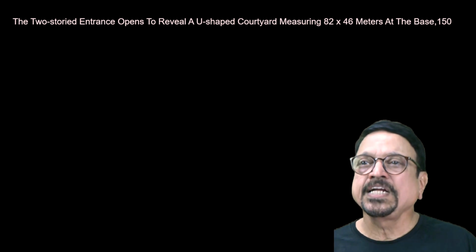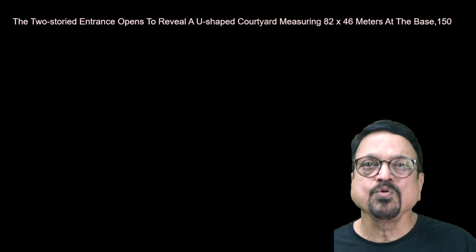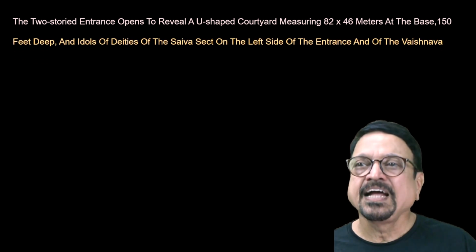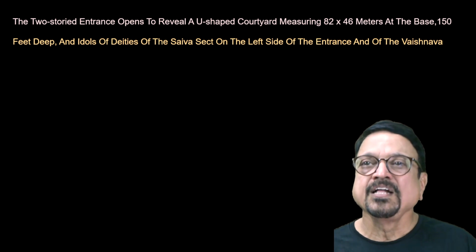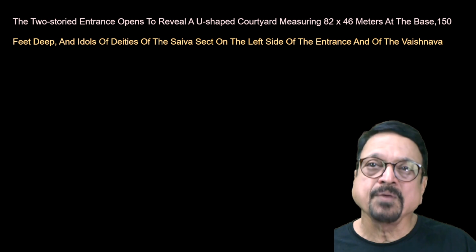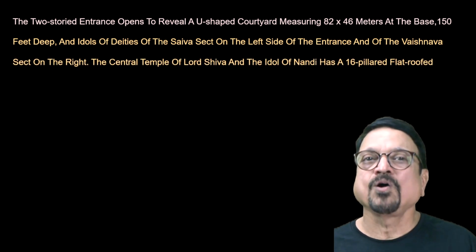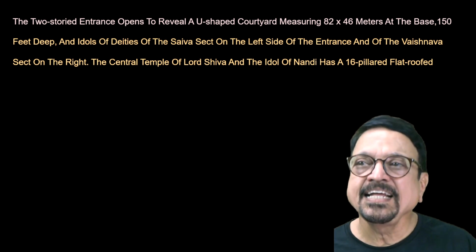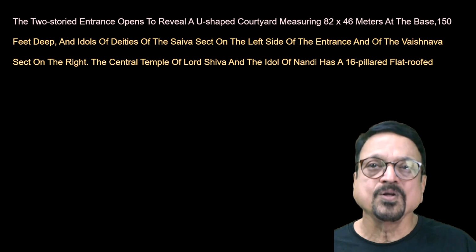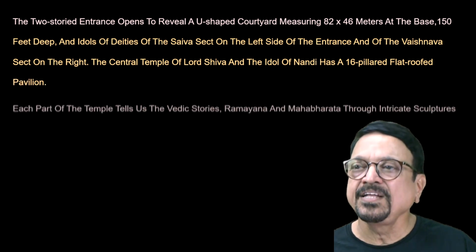The two-storied entrance opens to reveal a U-shaped courtyard measuring 82 by 46 meters at the base, that is 150 feet deep, and idols of deities of Shaiva. Shaivas are those who worship Shiva, and that of Vaishnavas, those who worship Lord Vishnu, are on either side. The central temple of Lord Shiva and the idols of the Nandi has a 16-pillared, flat-roofed pavilion.